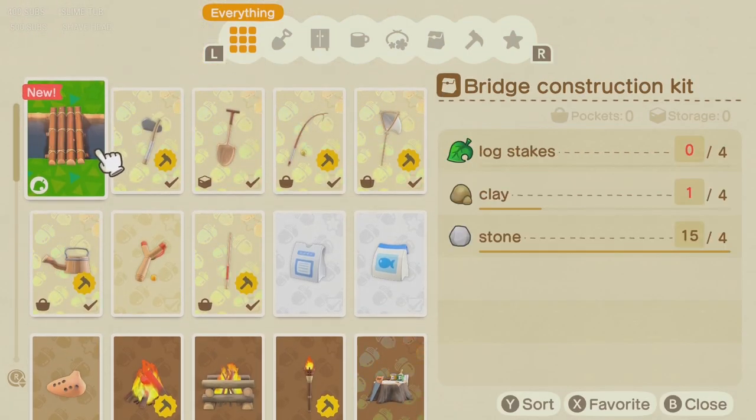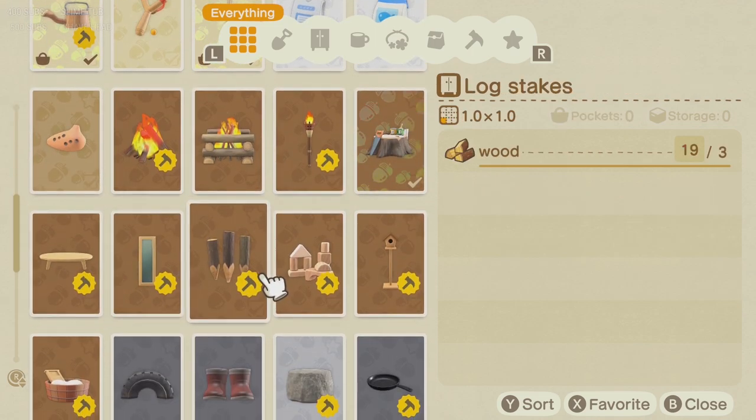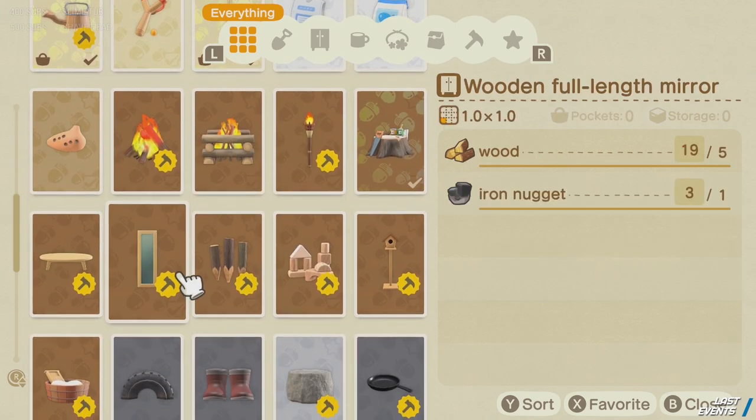Log stakes. Clay. Oh man, I dropped the clay. I had a bunch of clay and I dropped it. And stone. Okay, so we have stones. We need log stakes though. And that requires wood. We may be able to make that actually. You need 4 of them? Yeah, we can do that. Let's go.